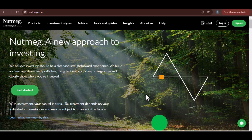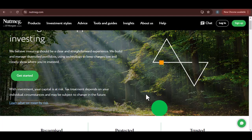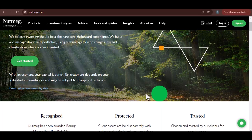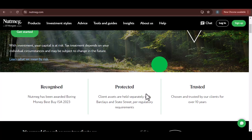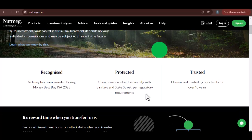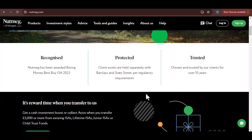So, you're thinking about investing with Nutmeg, huh? Good choice. But before you dive headfirst into the world of stocks, bonds, and ETFs, let's talk about something crucial: risk. Yeah, that scary word that everyone loves to avoid. But let's face it, investing without understanding risk is like driving without a seatbelt, not smart.